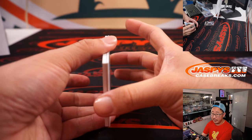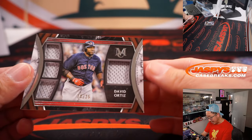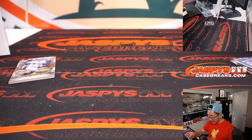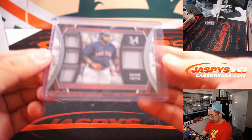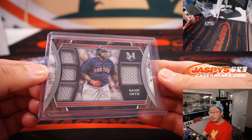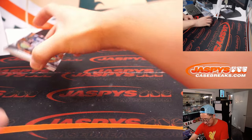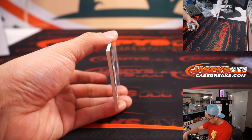All right, two more to go. Fingers crossed, everybody. We've got a Red Sox, Big Poppy, David Ortiz, 10 out of 25 for Jonathan Kent. Newly minted Hall of Famer. Saw his plaque at Cooperstown earlier this summer. Or a couple months ago. However you want to put it.